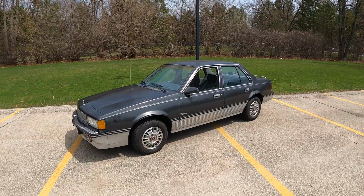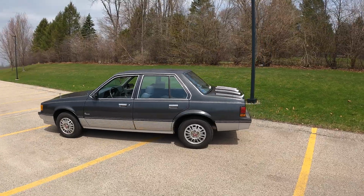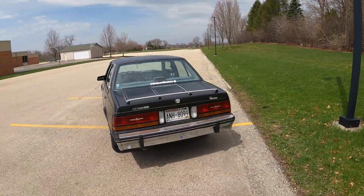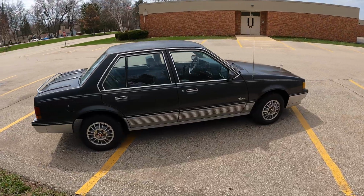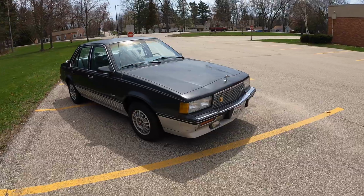Now we gotta talk about the looks, and I love the look of the Cimarron because it just has that sort of home feeling 80s boxiness to it. I absolutely love the look of it. I mean, how can you not? I know I didn't grow up in the 80s, but this just feels like my childhood to me, which is just fantastic. I love it.